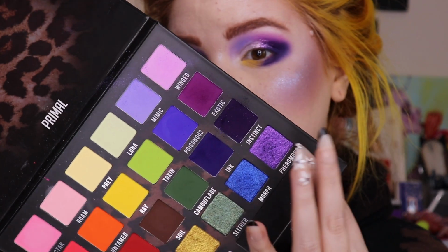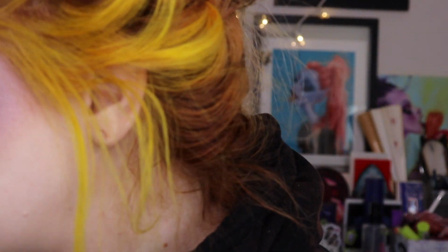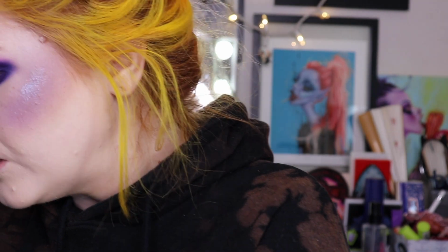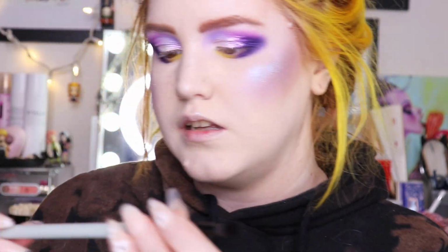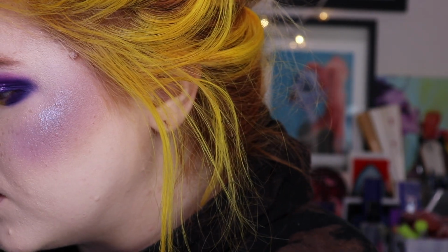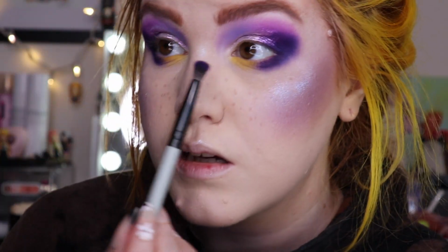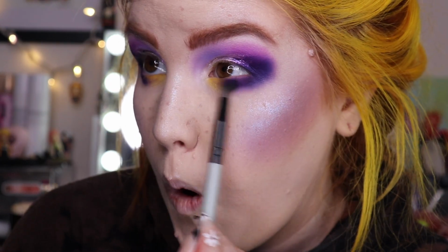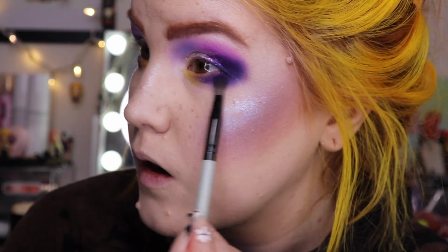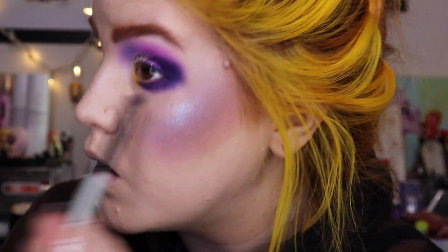So I'm going to take the shade down here, Pheromone, and I'm going to smudge that sort of in the middle of my lower lash line. I don't know how well that's going to work, but we're going to try it. This is a Blend Bunny B4, not the type of brush you would use for this, but only one I got right now. So I picked up a little bit of that, and I know this is going to work how I plan on it working. Definitely the wrong brush for this. It's picking up some of it, but not a ton of it.